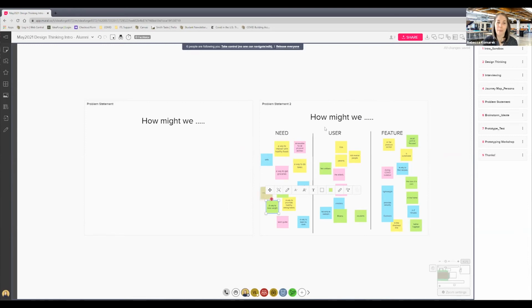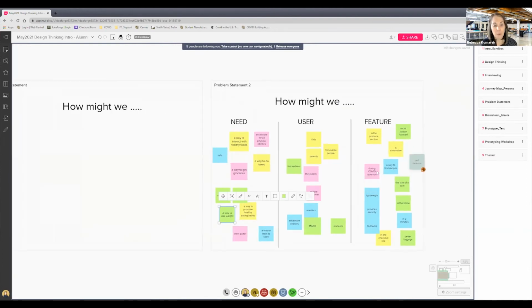So as you define your how might we statement, you utilize all of the data and information that you have brought forth from your interviews, from your research, from say observations, from whatever information you have in a given context. And the goal is to define a how might we statement. So you can say, how might we design a way to get groceries for the elderly during COVID isolation? And so that's how defining your statement works.